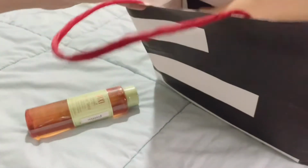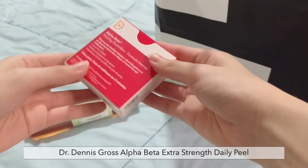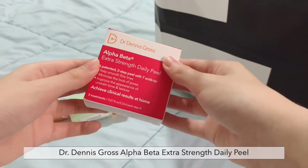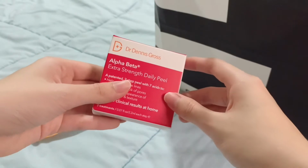Then I used my points, Sephora points, to redeem this because I'm having quite a lot of maskne on my chin area and my forehead. So I decided to try this out. It's free anyways. I got it from my points. So yeah, this is the Dr. Dennis Gross Daily Peel.